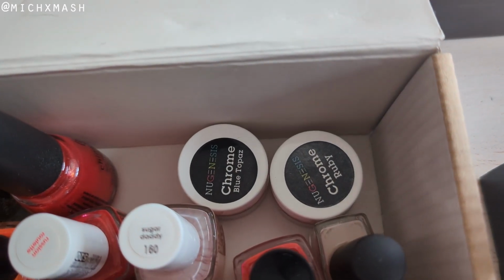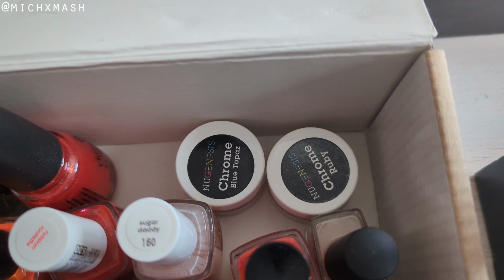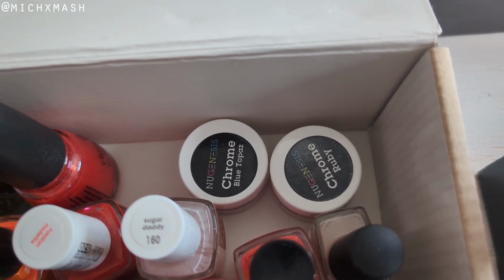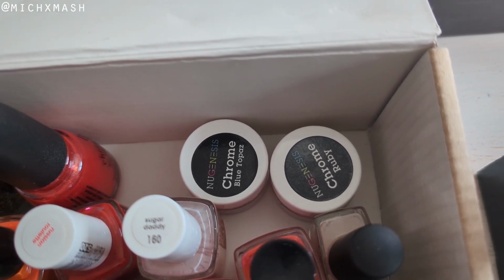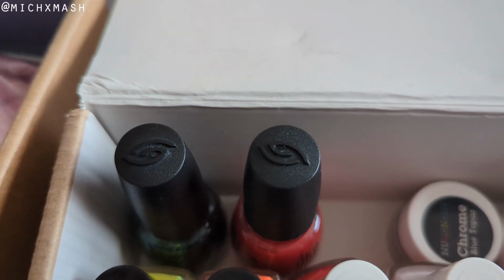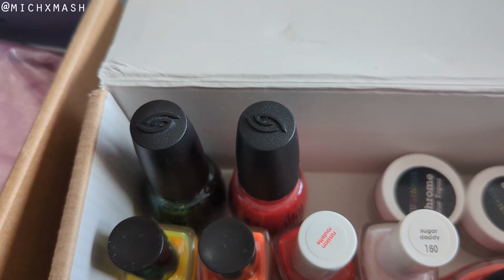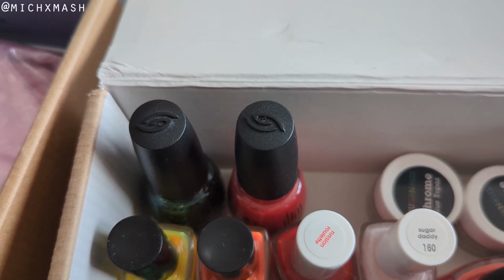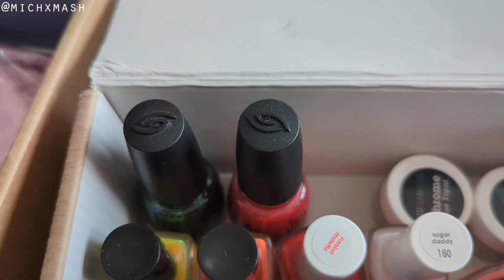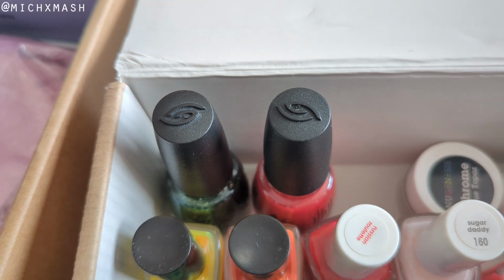Here are some powdered polishes for when I do mermaid nails. I have yet to do mermaid nails just because they do require a bit more patience and effort on my part, but I love mermaid nails as well. And here are a couple of China Glaze nail polishes that I got in PR a couple of years ago. It was the Jollywood collection. I gave away some of the colors to my mother. I am in the midst of decluttering more, but I kept these two.